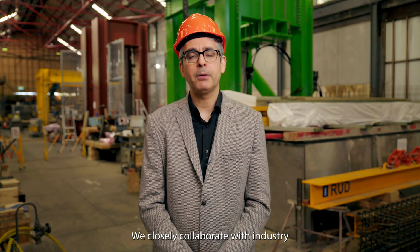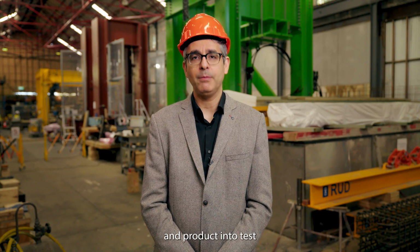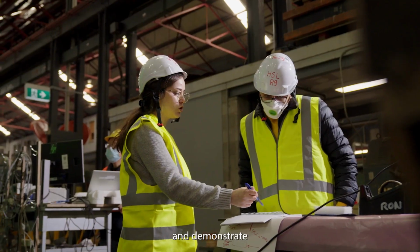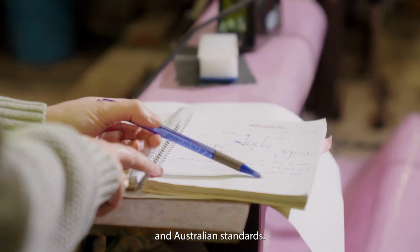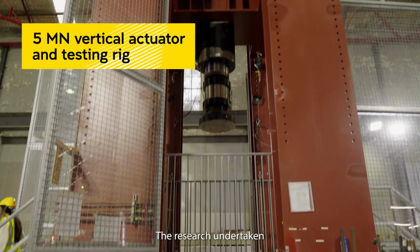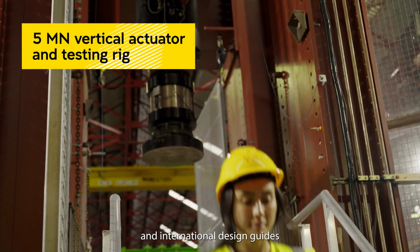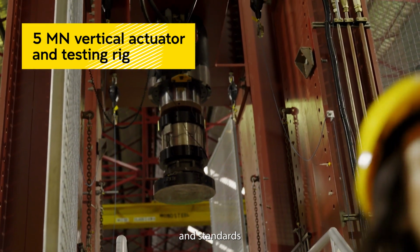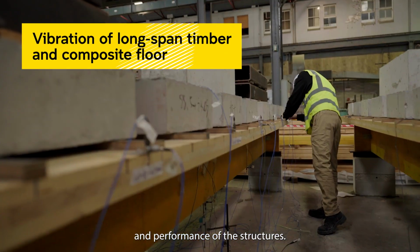We closely collaborate with industry to put the new structural components and products to the test and demonstrate their performance or compliance with design guides and Australian standards. The research undertaken in this laboratory has been translated into national and international design guides and standards with direct impact on safety and performance of the structures.